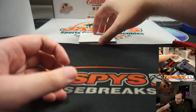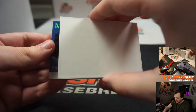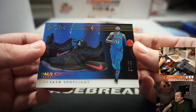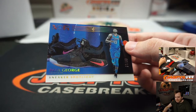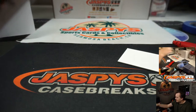And the sneaker spotlight, this is a cool one. Doesn't play for this team anymore. But it's Paul George, Thunder, 67 of 99. Look at, he's got the PlayStation Paul George's, I guess. That's his signature shoe, I think, right? I seen a NT patch. Michael Tran with the Thunder. Football or something? It was a PlayStation patch. Damn, like, that's collegiate. Sick.